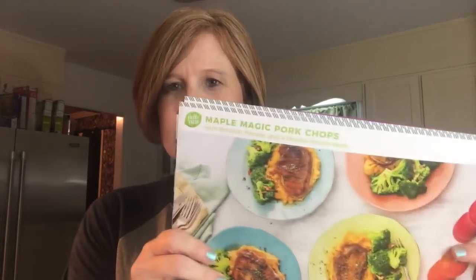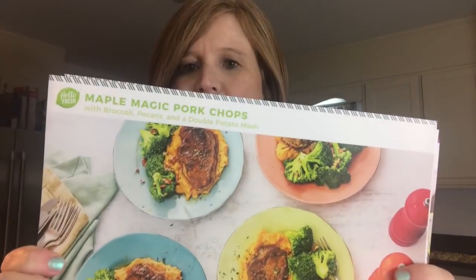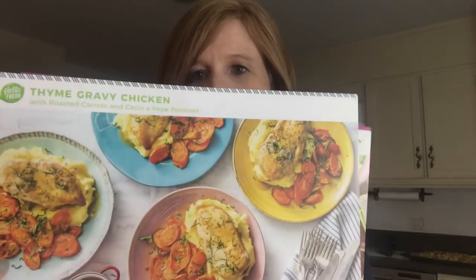Okay, so I'm gonna show you a couple of the recipes that we've had. We've been doing HelloFresh for several weeks now. Some of the recipes we've had are maple magic pork chops with broccoli, pecans, and double mashed potatoes. That was sweet potatoes. Another one, I really like the maple glazed pork chops, so this was a different one with garlicky green beans. We've had a thyme chicken with roasted carrots and mashed potatoes.